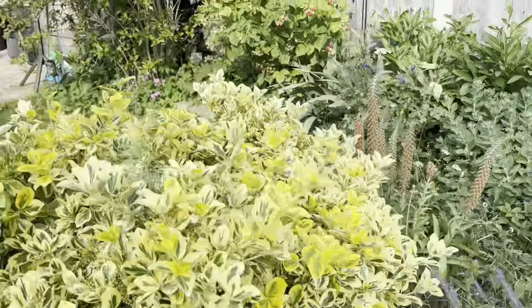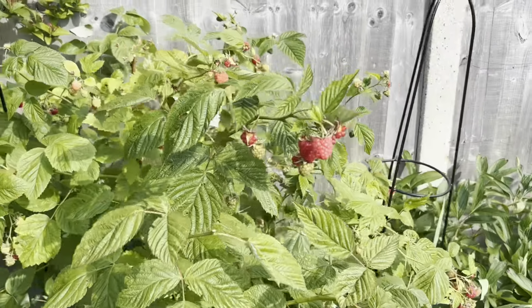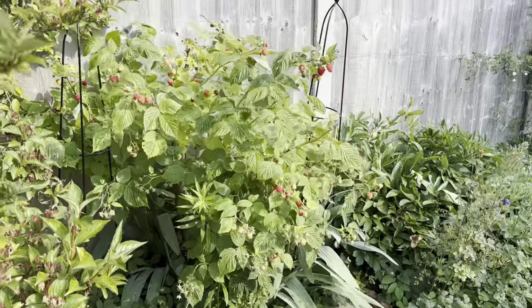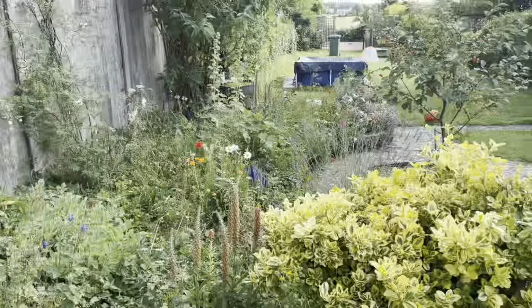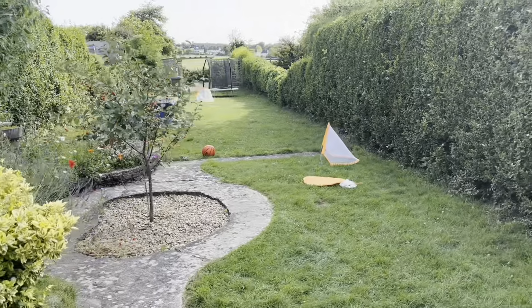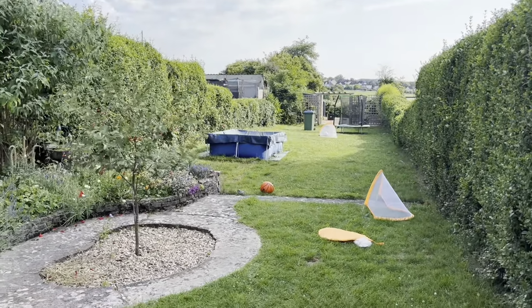And then, which I'm very jealous about, is she's got a raspberry bush. And I can't even grow three raspberries, let alone all of these. And she said she's got a punnet in the fridge too. It is literally gorgeous, the garden. Stunning garden. I love it. South facing too.